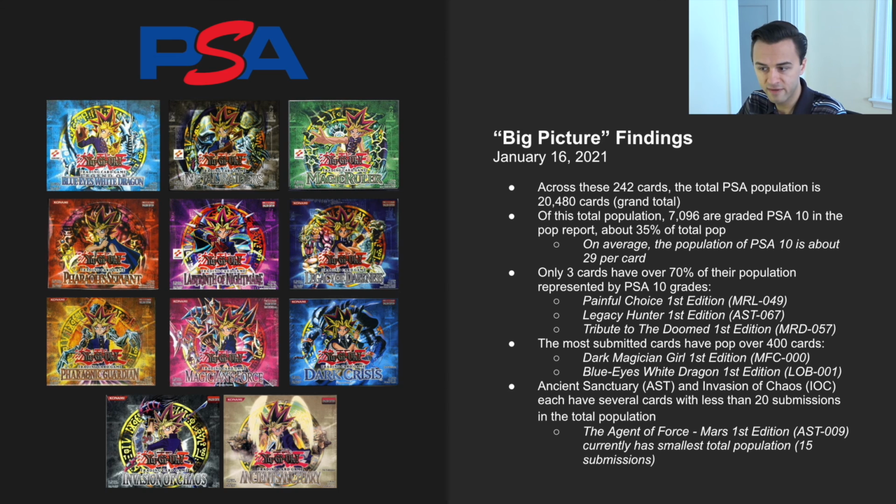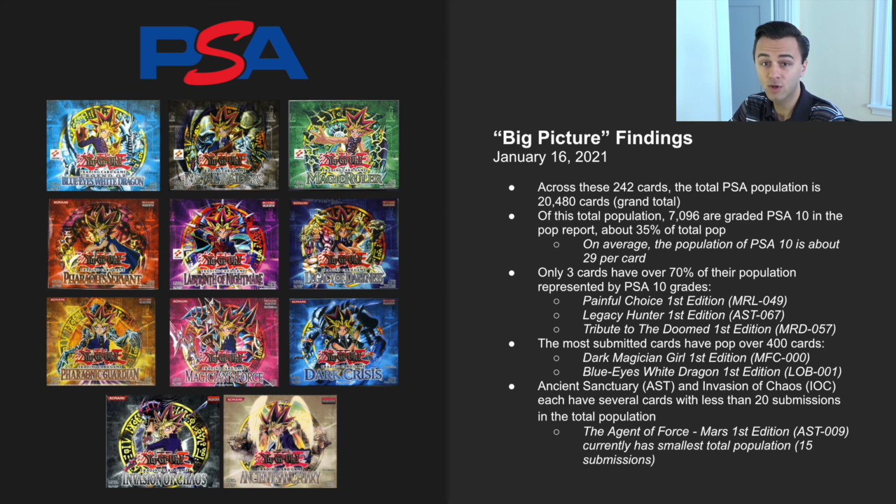So across the 11 sets that you see here, 242 cards, right? That's 2 secrets, 10 ultras, 10 supers per set, 242 total. The grand total population of submissions, that's the total PSA pop for these 242 cards. It's over 20,000 cards, folks.